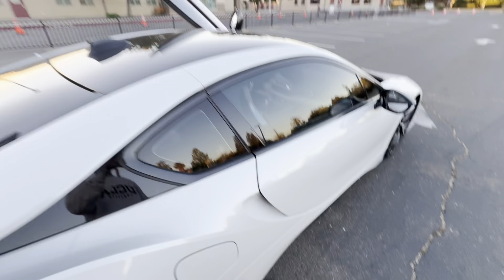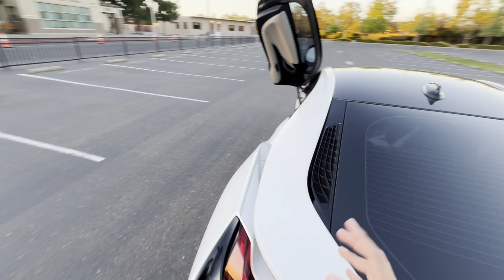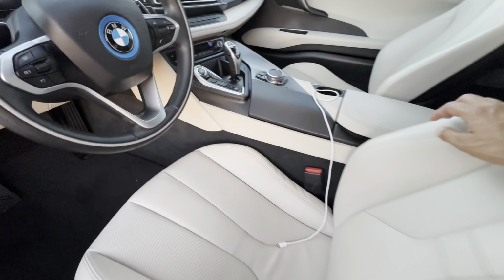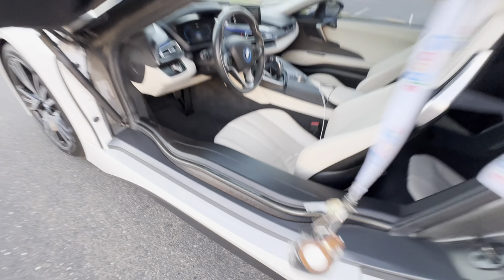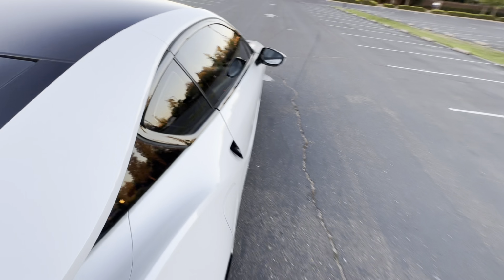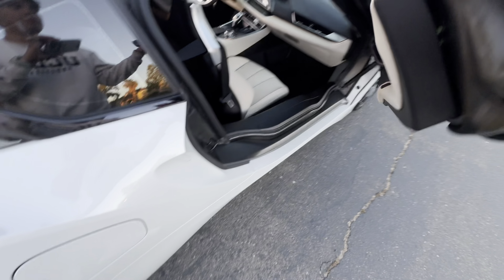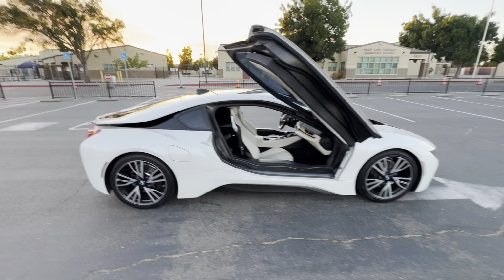So take a look. The front doors are what we call scissor doors, or I don't know how you would call it, butterfly doors. It just depends what you want to call it, but doors that go up are definitely one of my favorite aspects of the car. It makes it look a lot different than most cars. So here you go, the doors are going to go up. Boom. Pretty cool.